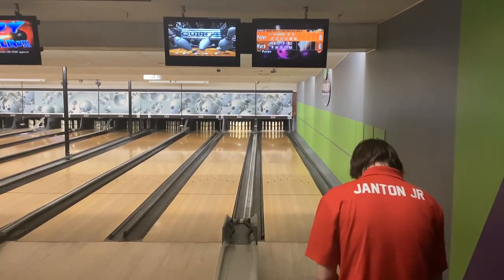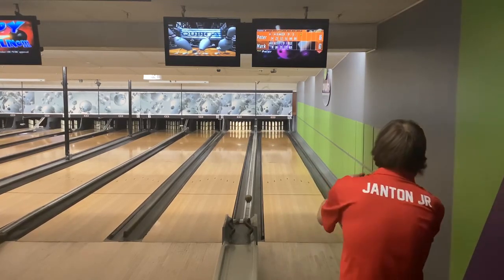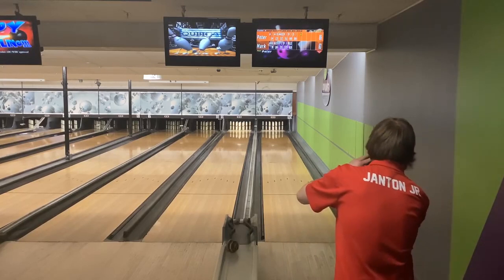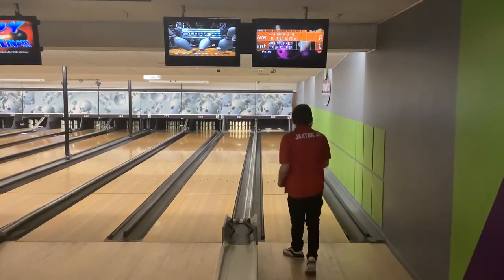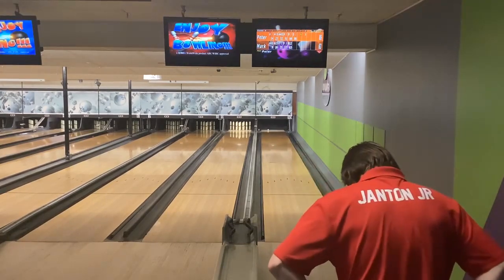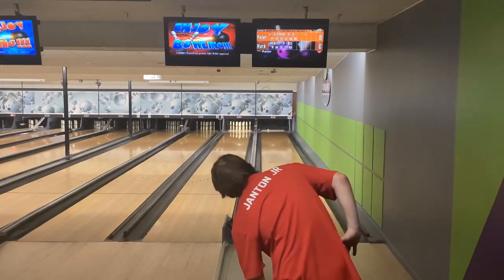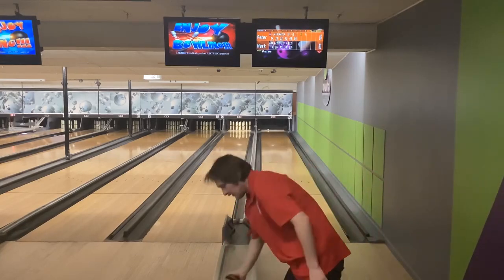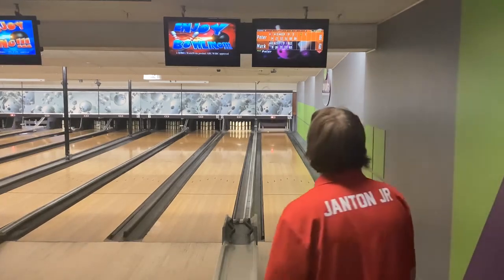Pete's throwing a good ball now. Double strike. Hammer time. That looked like it might have been a short rack if they went down so quickly, but no. I'm sure they went 10. It was only a matter of time.